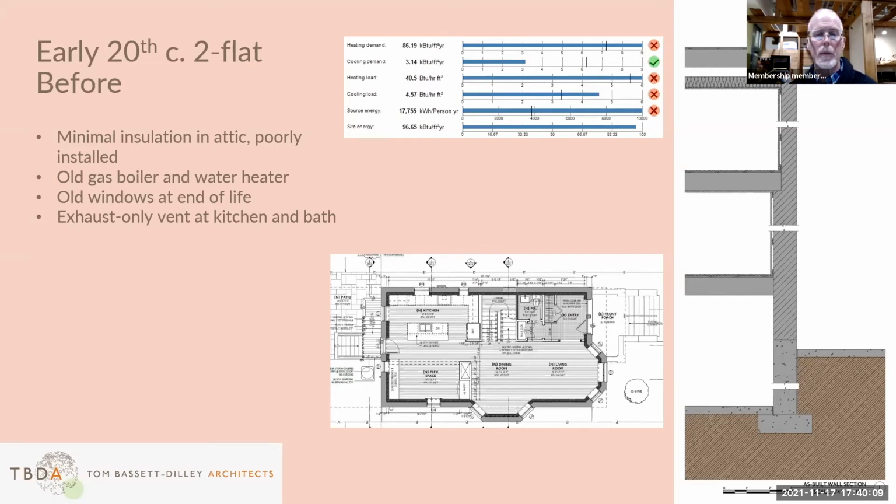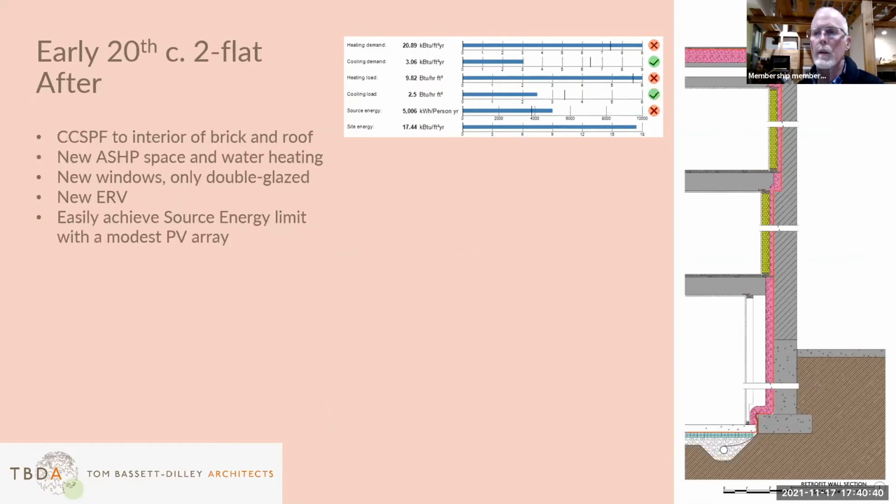The brick two-flat, how many of these are in the city? Thousands, hundreds of thousands? So we took our guidance on this project from Building Science Corporation. They've got a lot of good stuff out there. 475 Supply has some good information out there too in terms of doing this foam-free. We used spray foam on this project as well. But here again, we were dealing with an uninsulated house, wicking moisture up from the ground and blowing it through the roof.